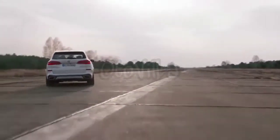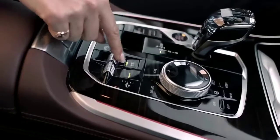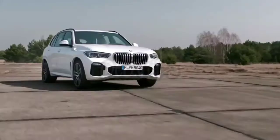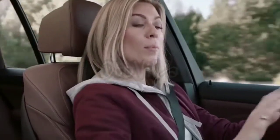The X-Steering makes the handling a breeze, and with the first ever off-road package, that applies to literally every terrain. The all-new integrated braking system means more safety and shorter braking distances. Now, ponder that for a minute.